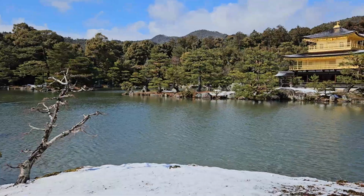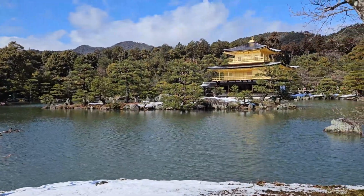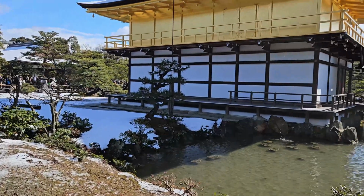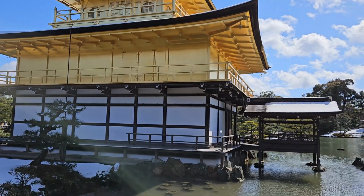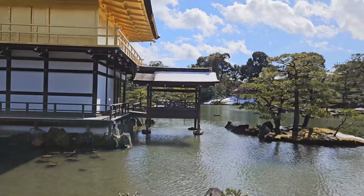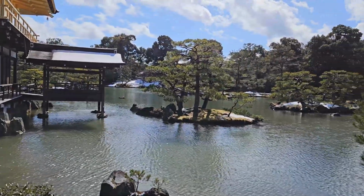Later that day, as you see, the clouds have passed and we arrived at the Golden Pavilion. This place was very beautiful, very serene, with the temple and the lake with the various islands of trees. It was a sight to see, but wow, it was crowded.